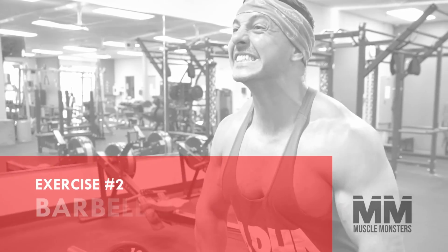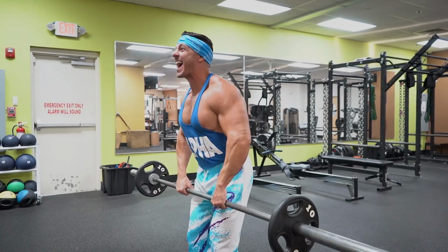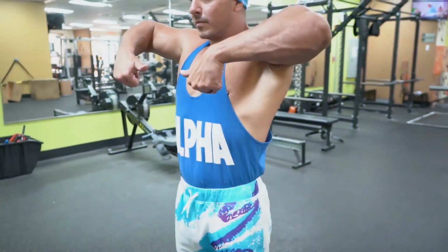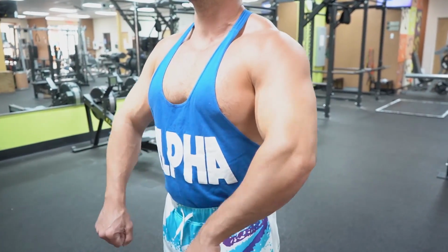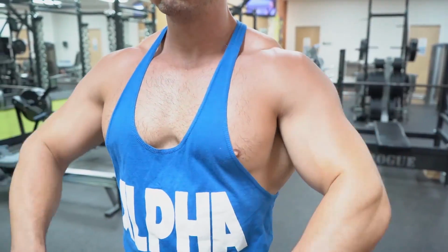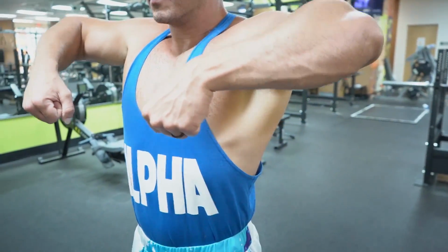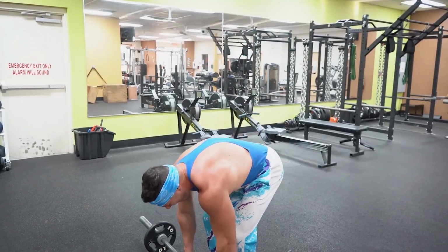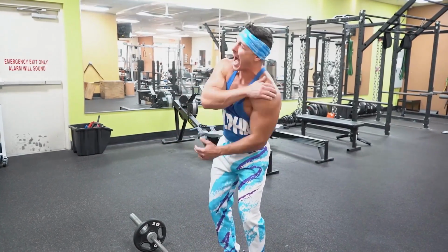Exercise number 2, barbell upright row. The upright row is a solid exercise to activate the middle deltoid. By abducting or raising your arm to the side while also slightly internally rotating your shoulder, you're placing a good deal of tension on the mid delts. Unfortunately, this is the exact movement pattern that can cause serious harm to your shoulder joint.